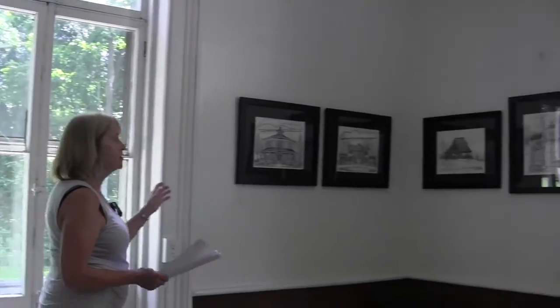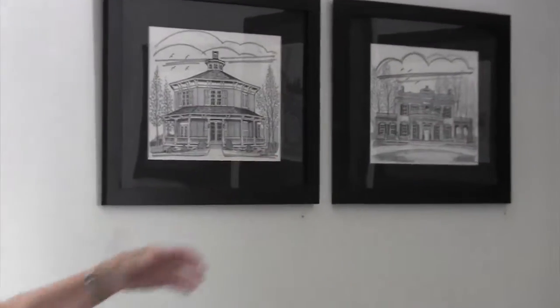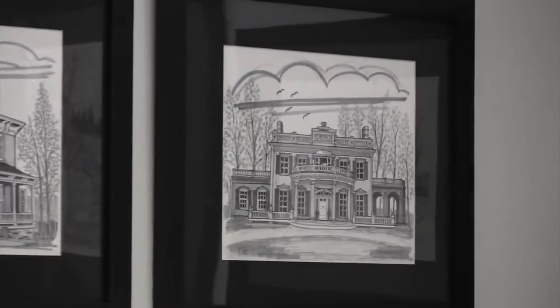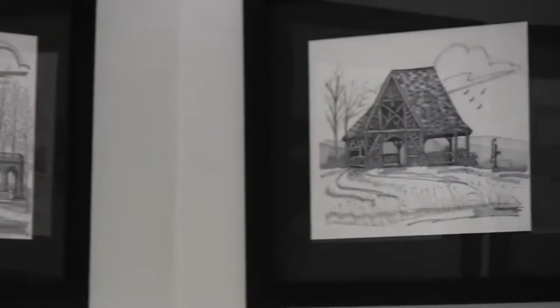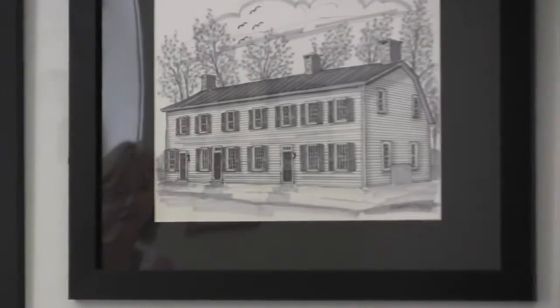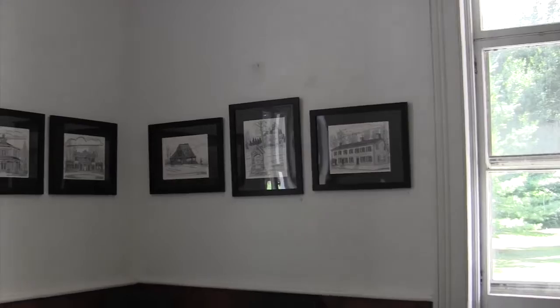Richard Wambach does pen and ink sketches of local landmarks. So these show a lot of landmarks that people would recognize. The Elmendorf, the Poets Walk gazebo, and the library. They're very precise. And some of them possibly could have disappeared or might be on the verge of disappearing from our local landscape, but he's captured them here.